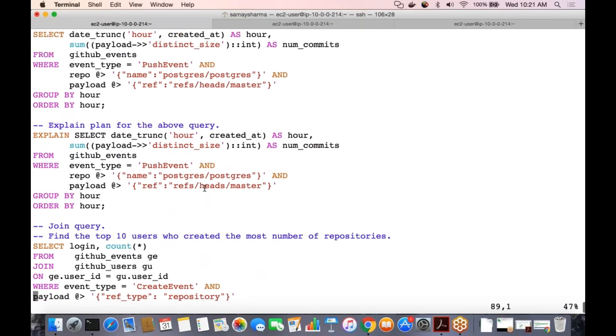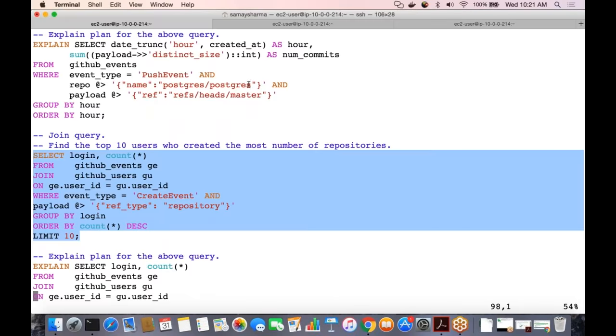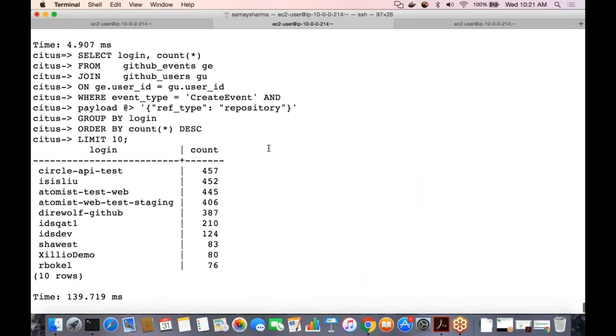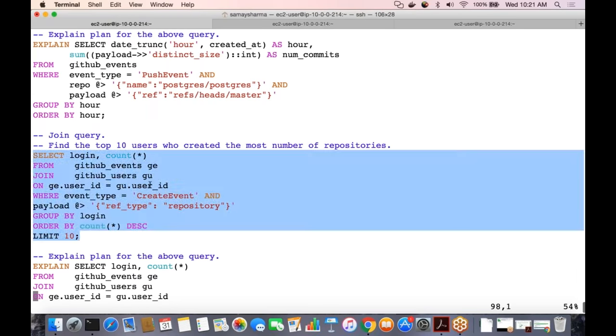We'll also go over a join query. If you look at the join query, we are able to join the 1.1 million row table with the roughly 200K row table in around 140 milliseconds. What this query does is tell you which are the users who created the most number of repositories. Let's look at the explain plan for this one.